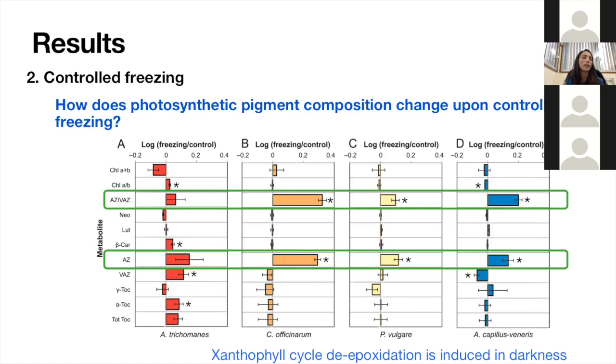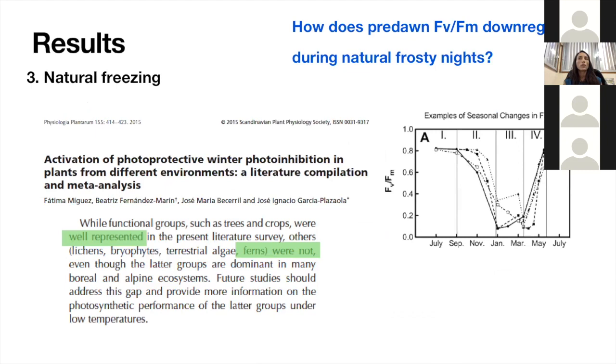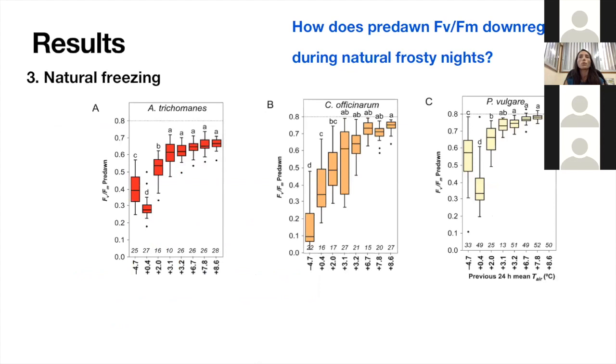We decided then to move to the field and to evaluate the winter photoinhibition in three of our five fern species, those that were actually tolerant. As already claimed in this review by Míguez et al. in 2015, winter photoinhibition has been well studied in many other groups, but there are very few data concerning ferns. So what we did is to measure Fv/Fm at natural pre-dawn and during different nights from November to March during winter time.